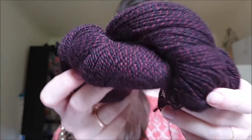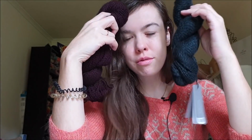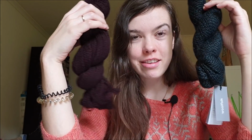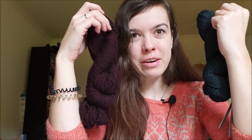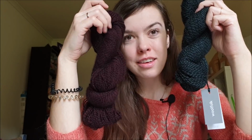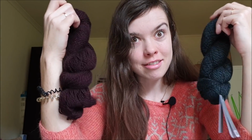But it is this burgundy. Oh, you can see it really well paired with the black. So these are just so beautiful, and all the hats that I've seen out of this yarn are just so stunning. And I realized that I may have just started another very, very expensive yarn addiction, because if I like these, I'm totally not going to buy more, because hello, my name is Julia and I'm a yarn addict.